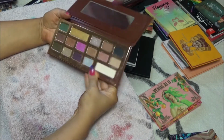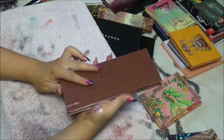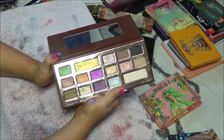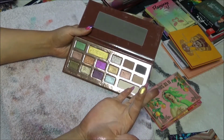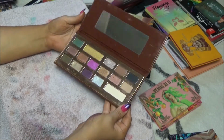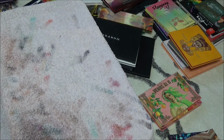You know what? I'm getting rid of this. This is a dupe for a Too Faced palette. This is Danielle Bregoli's kind of brand. I'm just going to get rid of this. I don't need this. The shimmers are pretty and everything. See, they're really pretty, so I think someone could actually get some use out of them. So yeah, I'm going to give that away.